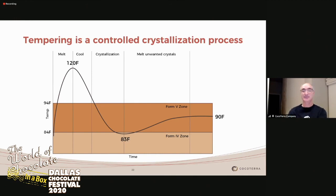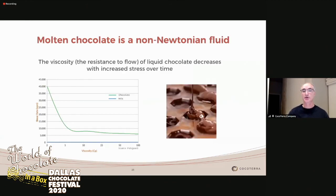The next step, obviously, is once you temper the chocolate, you're going to pour it in your mold. And an important fact about chocolate here is that chocolate is what you call a non-Newtonian fluid. That means that the viscosity of the chocolate, how thick it is, actually changes if you were to vibrate the chocolate.